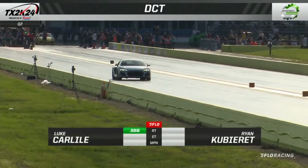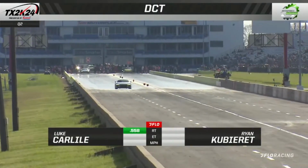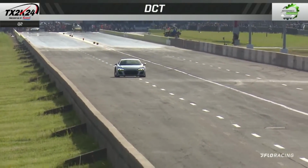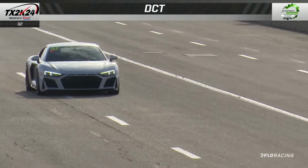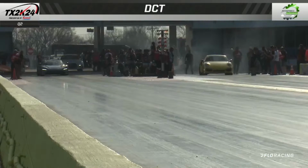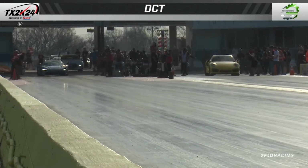Luke Carlisle will make a single shot here, looking to improve on the 862. And goes 858 at just 147, so that will improve. Carlisle will stay number 13, but an improved pass nonetheless. Stand by.